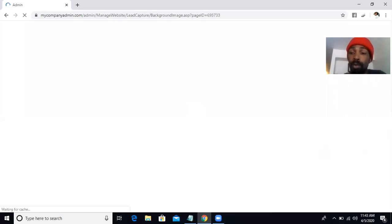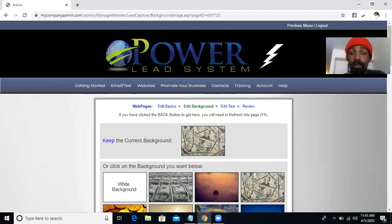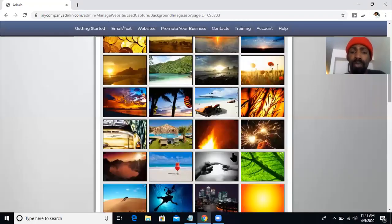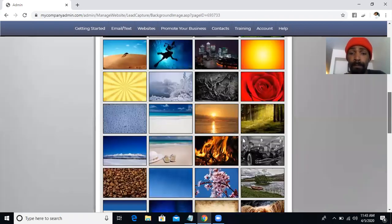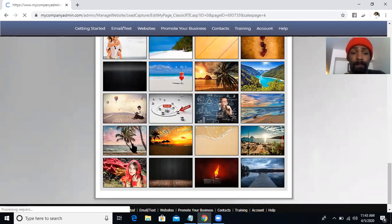And we're going to put a cool, let me show you. See, now keep in mind, you can put whatever you want to put here. But we're going to put a cool little backdrop to it.